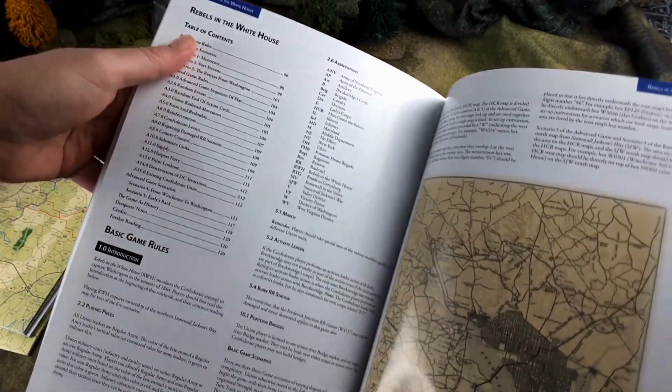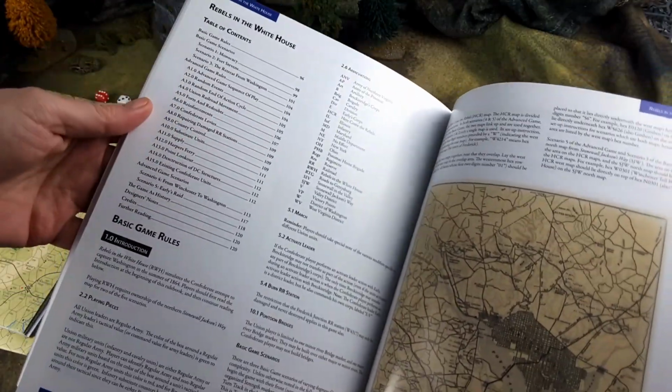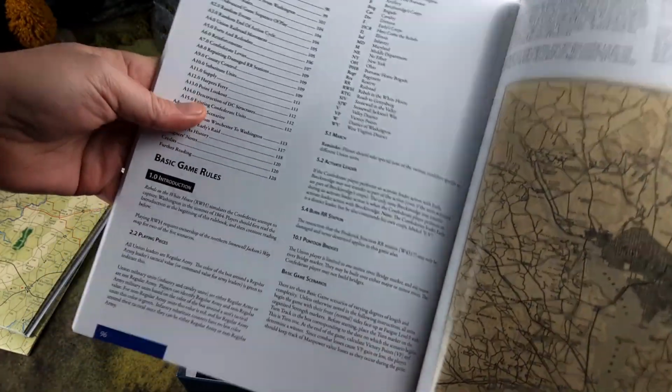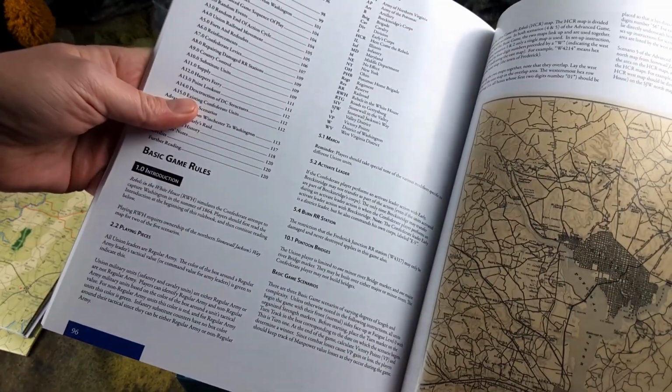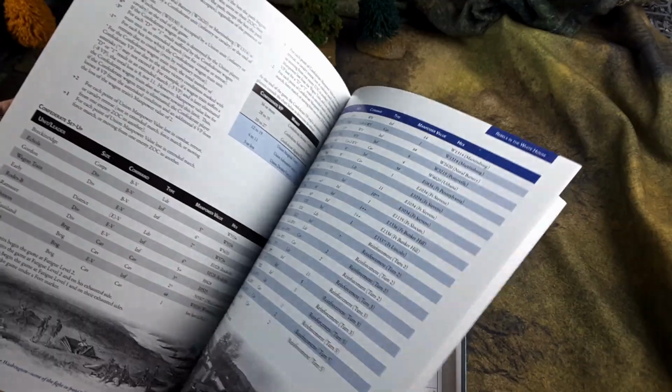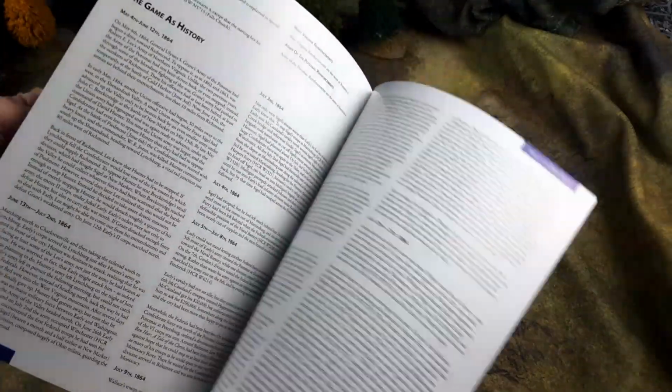Again, you get your table of contents for this section of the game, with its abbreviations and specific rules that apply. Basic game scenarios. Now, I like how this is organized. At first when I got it, I looked at it and I was kind of confused. What's what? But you quickly catch on, they're color-coded, and they all have a standard layout.